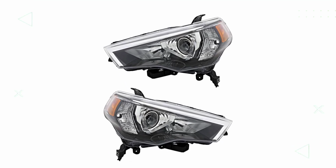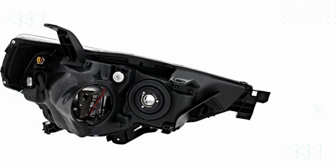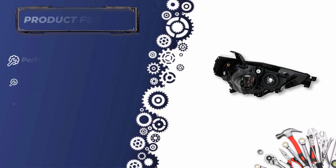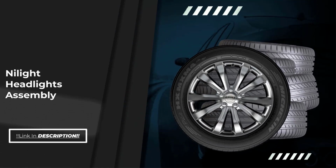Installation is straightforward, everything aligns perfectly with factory mounting points. Users appreciate the high-quality seal that prevents condensation, keeping the headlights looking new even after months of use. This set is ideal for anyone looking to restore their vehicle's original lighting performance without compromising on fit, finish, or reliability. Number 4. Nilight Headlights Assembly.